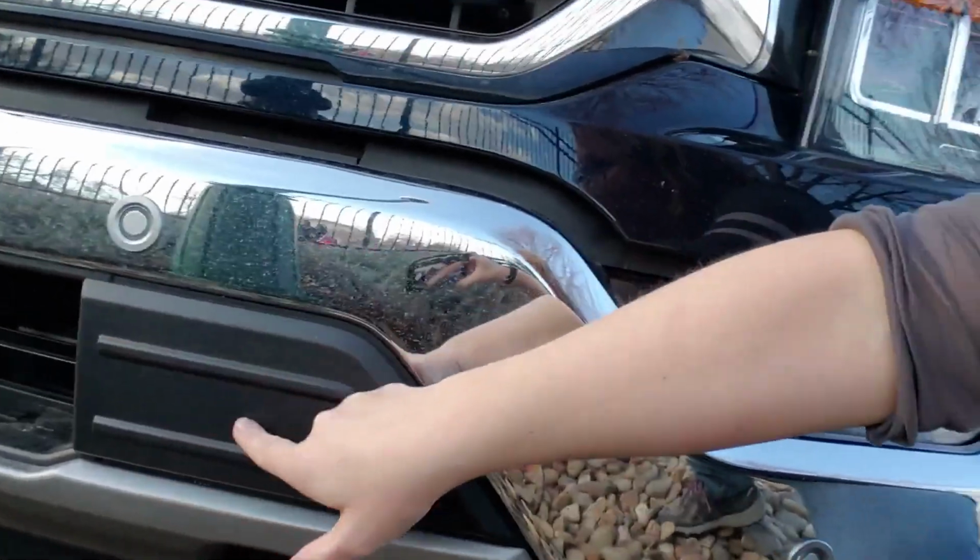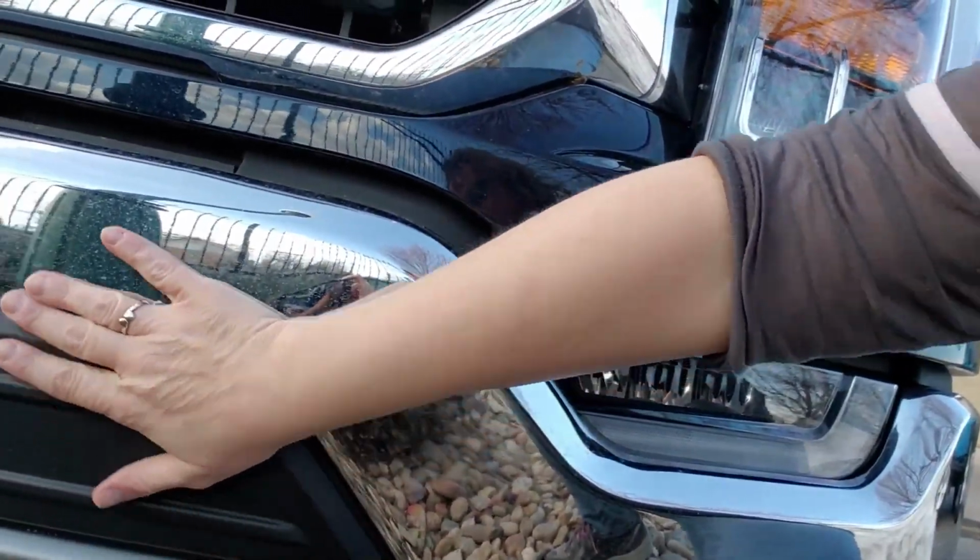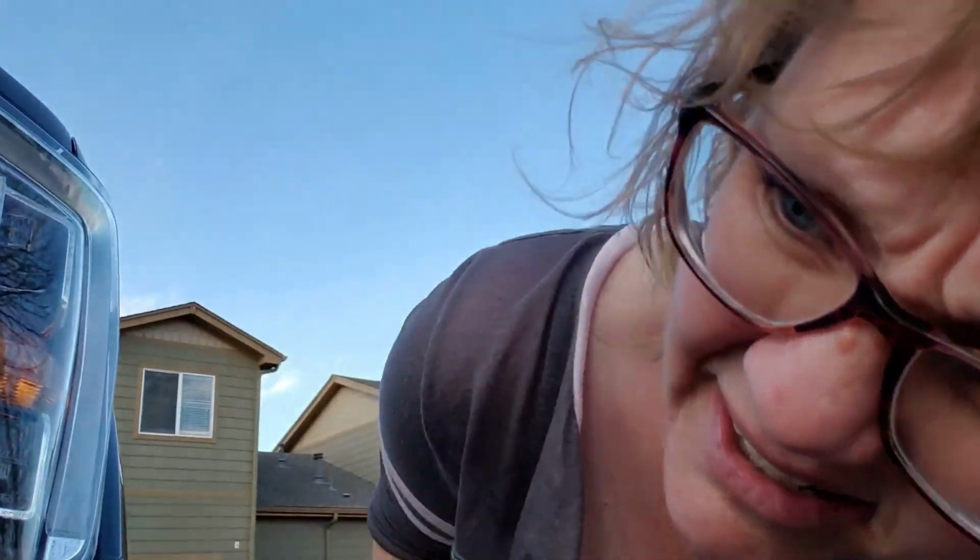Now, this, at least according to the images, it is. So this panel, I'm guessing, has to be cleaned off or there can't be any debris in front of it. I'm not quite sure how this panel could turn off an adaptive cruise control, but I'm not an expert in trucks. I just get to drive them.